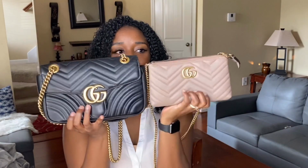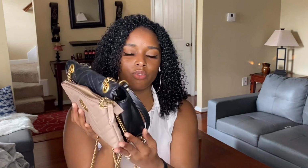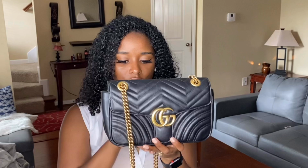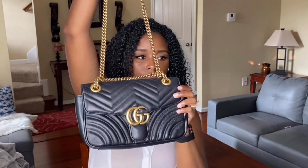And so when it comes down to size reference, you have the mini chain bag. So that's here. And then the Super Mini is even smaller than that. So you have this. As a point of reference for the black bag or the small, this is how it looks on the side. And this one can be worn crossbody as well, or you can wear it as a shoulder bag because the strap is adjustable. See here, or you can wear it like that, maybe like that for a crossbody.